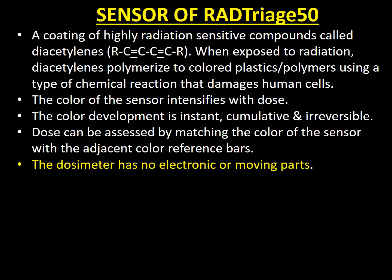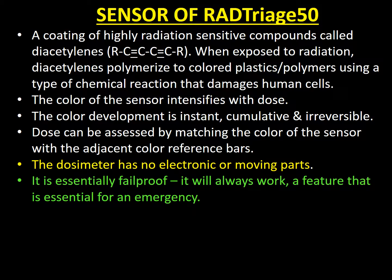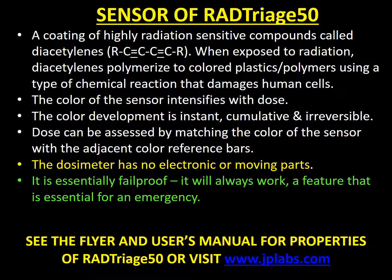The dosimeter has no electronic or moving parts. It is essentially fail-proof. It will always work, a feature that is essential for an emergency. See the flyer and user's manual for properties of RADTriage10 or visit www.jplabs.com.